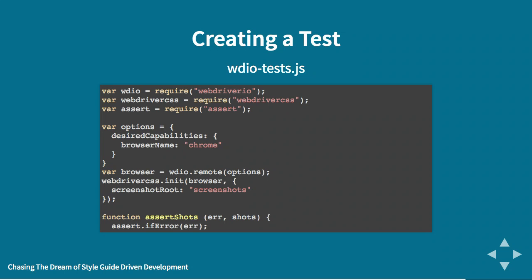And also Phantom.js, which is nice in that, since it's completely headless, you could easily run it as part of a continuous integration process. So it doesn't actually have to have a browser that pops up and does stuff. At the same time, it's also nice to be able to see these things happen in a browser that pops up and does stuff. So that sort of level of options is nice. And then you define the browser, and then you pass that browser into your instance of WebDriver CSS, and you can provide some options there.